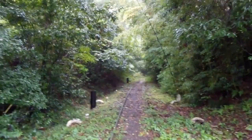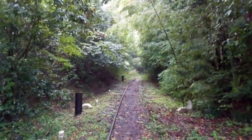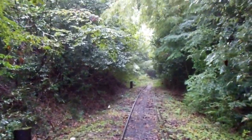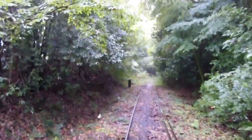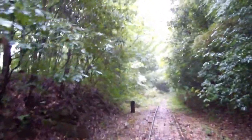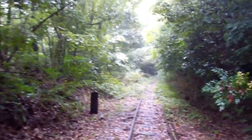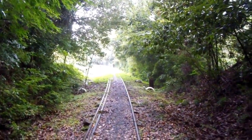You can sort of see why they lost the battle against nature when it came to maintaining this line. You can just imagine it would have been constant work to keep the trees back from the line, and you can imagine the cost of maintaining the line. Those of you who've seen the other 4 videos, the countryside it goes through is fairly wild, isn't it? So the cost of maintaining it must have been huge. So there wasn't enough people using it.